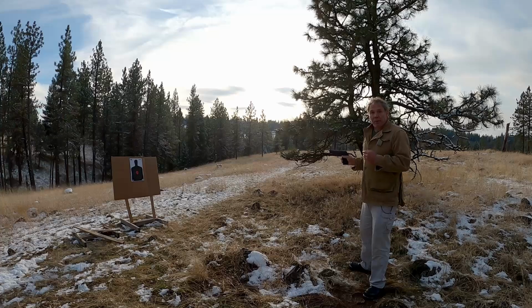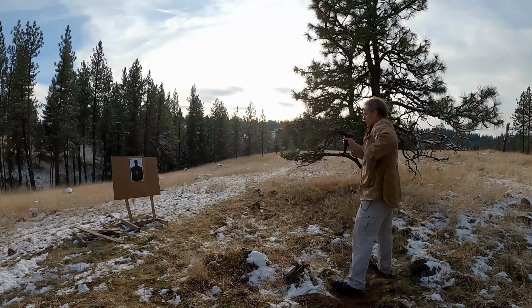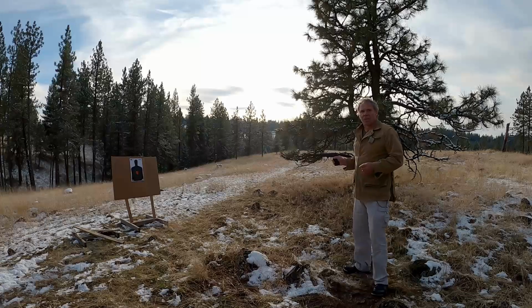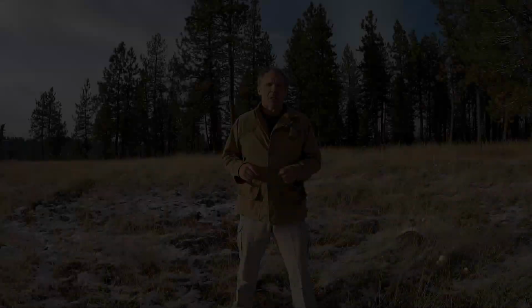Or if you like to run the pistol completely empty until the slide locks back, you can do that too. Just depends on how many rounds you choose to put in your magazine. So point one on my list is use less ammo, especially during mag change drills.